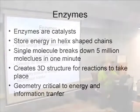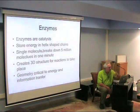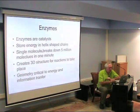And this structural aspect of the blood and the water, this geometry, is also critical to the energy and information transfer. So there's a whole kind of sacred geometry that's tied to this whole water-blood system.